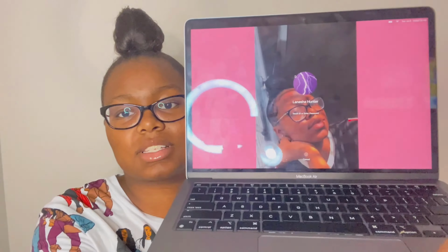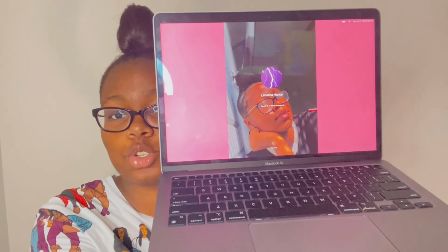This is what it looks like on the inside. Super duper pretty, and honestly, I really love this computer. I don't do too much on here because I'm trying to save it for college. The only thing I do on here is just upload videos and order some stuff. So I don't do that much on here, but I do have a laptop for college.